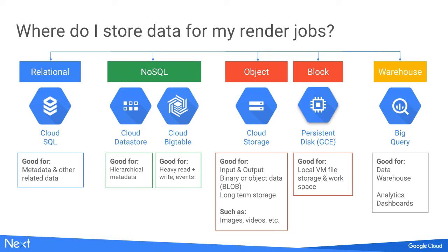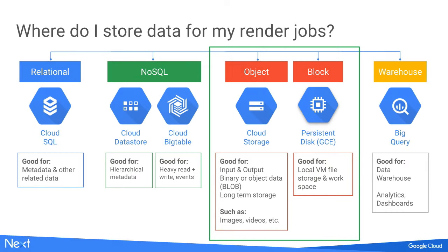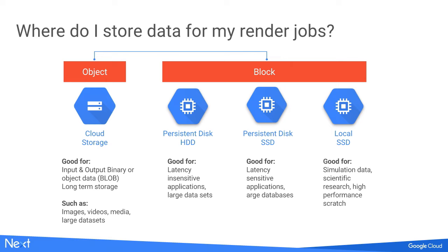So in terms of how you store the data for render jobs, there are all sorts of different offerings at Google. It's all object and block for us, and we'll dig into that a little more. On the object side, we have Google Cloud Storage. I'll talk about the different tiers, their availability, how they work, and durability. But the block side is really more analogous to what you're used to dealing with on-prem. Everybody is using an NFS POSIX-compliant file system on-prem. That's just what the tools need.